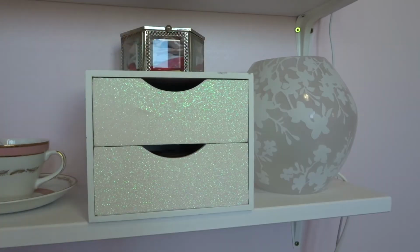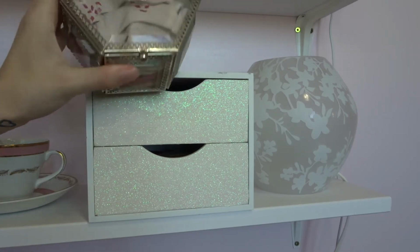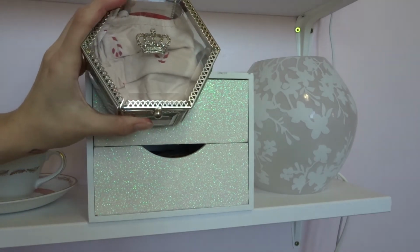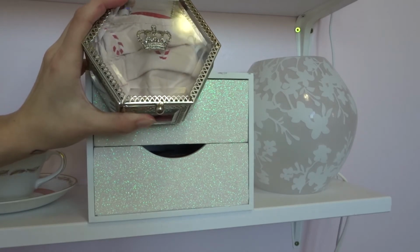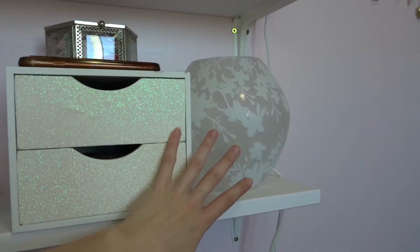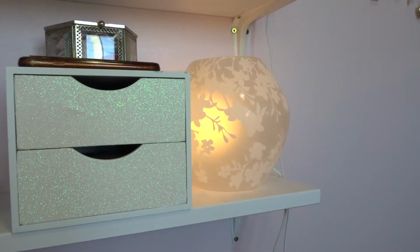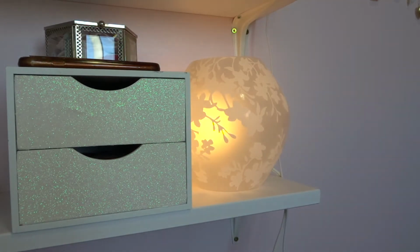On top here is where I usually keep my phone, and this little guy here is what I'm using to keep all my masks in right now because we are still in the pandemic where I live. Off to the side, I'm sure you've seen, it's the basic cherry blossom IKEA lamp. Honestly, everybody has this. It's not new, but I think it's pretty friggin' cute.